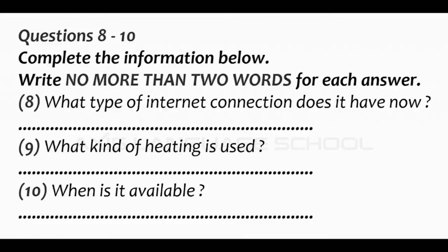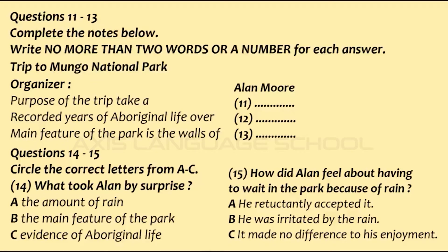That is the end of part 1. You now have half a minute to check your answers. Part 2. You are going to hear an interviewer who is interviewing Alan. He made a great discovery of Mungo National Park. First, look at questions 11 to 15. As you listen to the first part of the interview, answer questions 11 to 15.